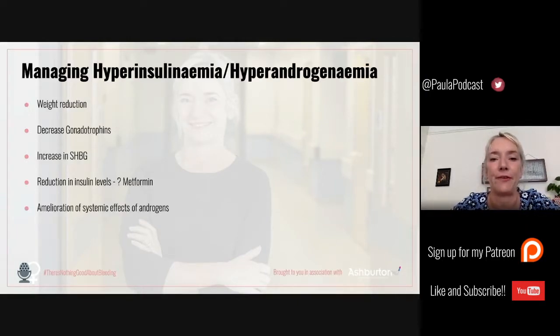So this is a really simplified means of managing women who have high levels of androgen in association with PCOS, and they also have high insulin levels. So weight reduction, number one, definitely, definitely better done in primary care. Then decreasing gonadotrophins. We can't just decrease LH, so we decrease both LH and FSH by using combined hormonal contraception if we can, or even some of the progestogen-only methods. Desogestrel pills will inhibit ovulation and decrease both gonadotrophins. Intrauterine systems do not inhibit ovulation, so women may still have a cycle if they have a cycle at all.